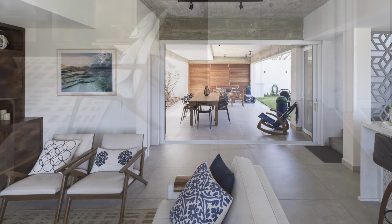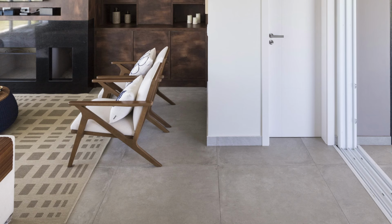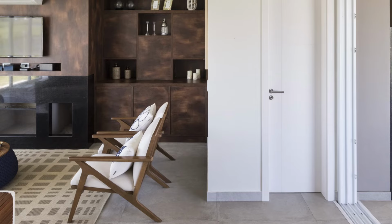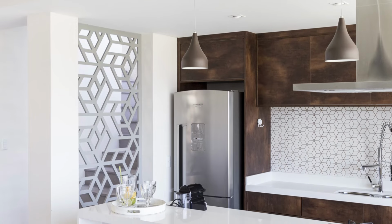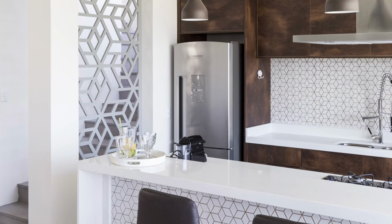With a privileged view of the lake, the TV room and kitchen seamlessly integrate, forming a space that encourages socializing and enjoying the stunning views. The TV room, with its cozy and inviting design, is ideal for relaxing and indulging in entertainment, while the kitchen, boasting functionality and elegance, beckons memorable gastronomic experiences.